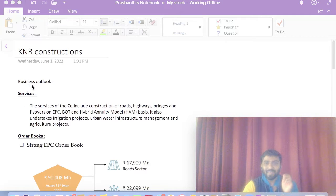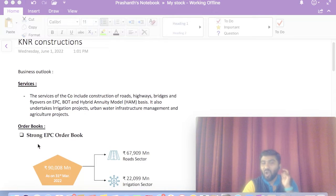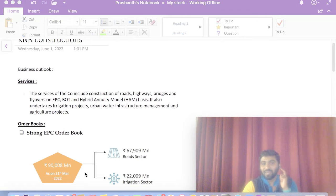So let us go through the order book of KNR Construction first. The order book as on 31st March 2022 shows the distribution across the two sectors, the irrigation sector and the road sector, at a ratio of 3:1. So 75% of its revenue comes from the road sector, and the remaining 25% comes from the irrigation sector. So this is the order book, or the structural representation, of this company.